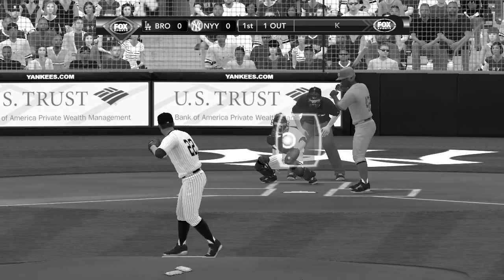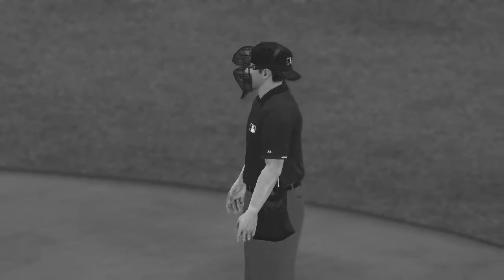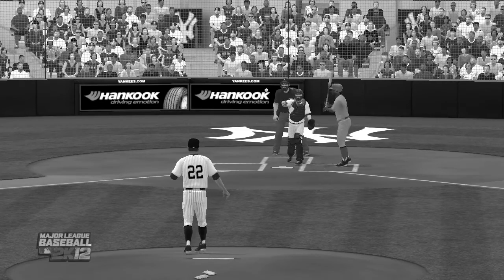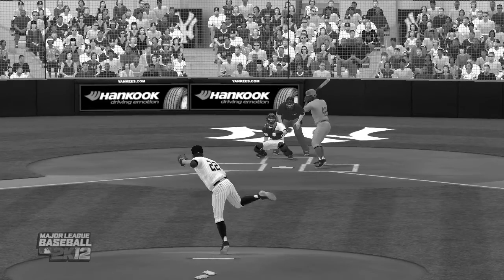The 2-2 pitch. You're out. Strike 3 called on the fastball. What a way. I'll tell you what, you get a fastball up over triple digits, it's an absolute blur to the hitter. It gets on him so quickly, there's about nothing he can do with it.